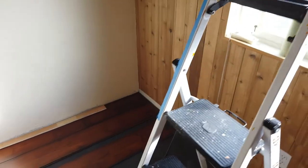Okay, now we have second coat done. Tinkering with the floor a little bit. No bleed, came out really nice.